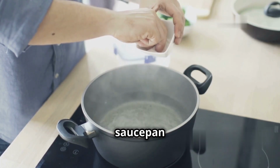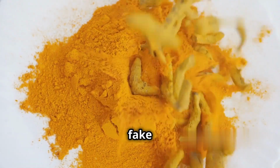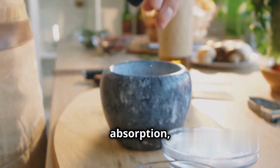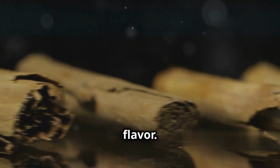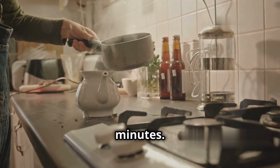Now grab yourself a saucepan and fill it with water. Add a teaspoon of ground turmeric, none of that fake stuff, we want the real deal. A pinch of black pepper to help with absorption, and a cinnamon stick for warmth and flavor. Bring it to a boil, then reduce the heat and let it simmer for about 10 minutes.